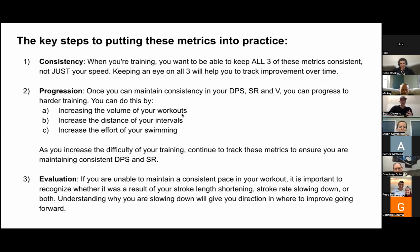So what are the key steps to putting these metrics into practice? Well, it's consistency. You've got to swim if you want to get better. And you've got to use the metrics and see the metrics in order to understand how they work together. Next is progression. Once you start to see consistency in your stroke rate as it relates to your time and the length of your stroke, which is distance per stroke, then you need to look at how you can hold that and be consistent across different volumes of workouts, different distances of specific intervals, like 100s to 200s to 400s, and then at different effort levels.